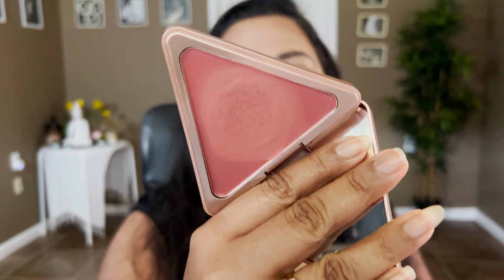Where's my blush? I didn't get a blush. Okay, so let me get a blush. I want to use this. This is LYS Beauty's Confident Cream Blush. It's been quite some time. Let's use this baby.